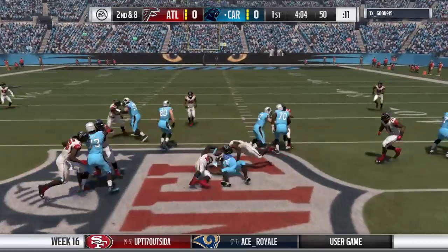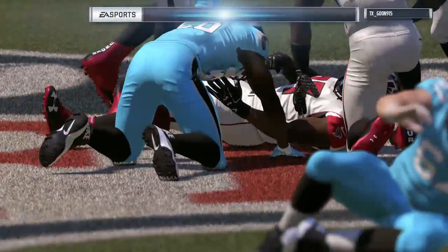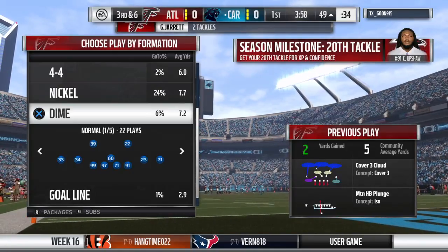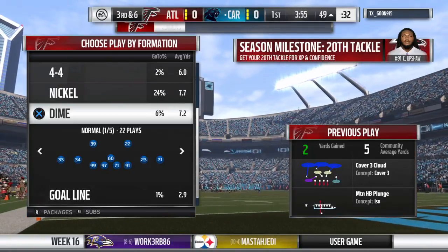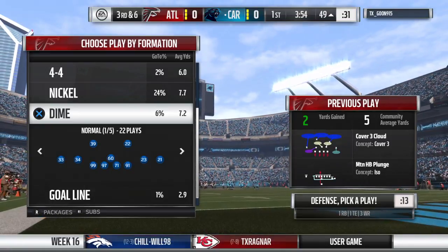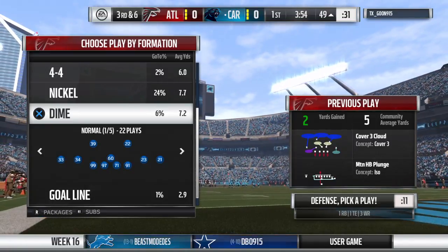They keep it on the ground again to Stewart. 2 yards on the carry there, and it's going to lead them to third down. The starting defense for the Falcons. Vic Beasley's a very talented outside linebacker whose number one task, rush the passer. But he has the athletic ability to drop into coverage.